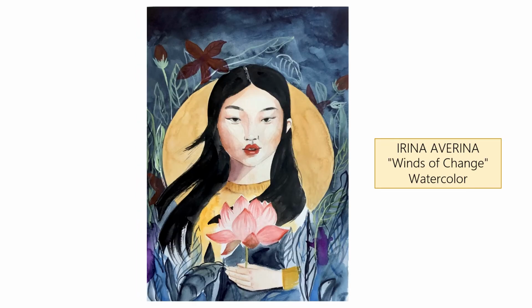Hi, my name is Irina Avirina, and for this piece I used watercolor and paper. For my drawing Wind of Change, I was inspired by the Stop Asian Hate movement. My goal was to show the beauty of an Asian girl and also include symbols in my art. There is a lotus, which symbolizes peace and beauty, and everything is bright, is good. And also wind, which in her hair shows the change which is happening right now.